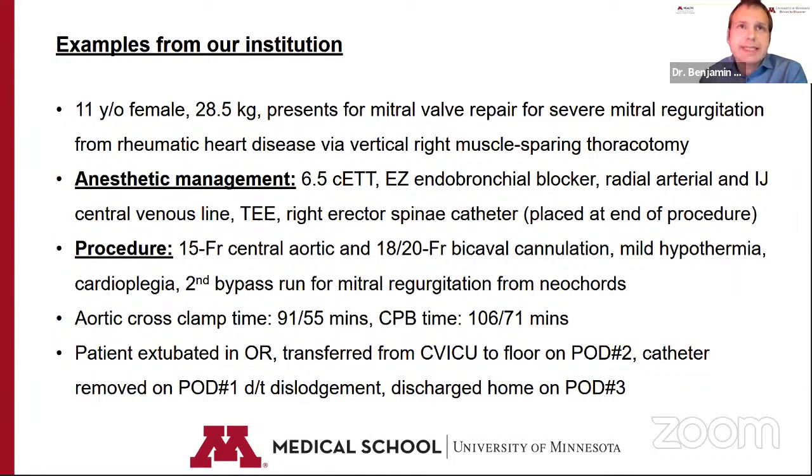The patient required a second bypass run for continuing mitral regurgitation from the neocords. The cross-clamp time total was 91 minutes for the first and 55 minutes for the second run. Cardiopulmonary bypass time was 106 minutes for the first and 71 minutes for the second run. And this patient was also extubated in the operating room, transferred to the floor on the second postoperative day.